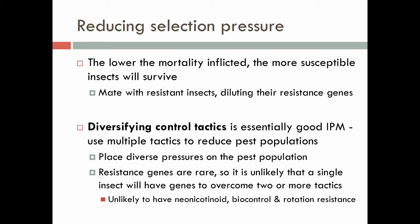That way, instead of putting one very strong selection pressure on the population, you're putting lots of small selection pressures. I think Dr. Shrestha uses the many tiny hammers analogy, right? I think I saw a ton of those definitions on the exam last time. But it's that idea that you're using lots of small hammers, and if one of those hammers fails, such as your insecticide, then you're not completely up the creek. You've got all sorts of other controls to fall back on that will hopefully help protect you.